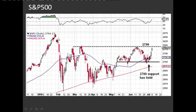There's a gap in the chart from late January up at 2850, and you can see I'm pointing that out over there now. That gap still remains unfilled. So there's a possibility that if we see the S&P 500 break up above this 2800 round figure, then maybe the market goes up to target that gap at 2850.